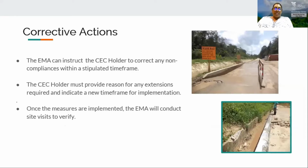Through the monitoring of the CECs, the monitoring officer may be made aware of potential non-compliance to the conditions held within the CEC. Once this happens, we take corrective action. We take these actions to bring the CEC holder into compliance with the CEC as quickly as possible. If there's evidence of non-compliance with the CEC, the EMA will instruct the CEC holder both verbally and through official communication to correct the non-compliances within a stipulated time frame.